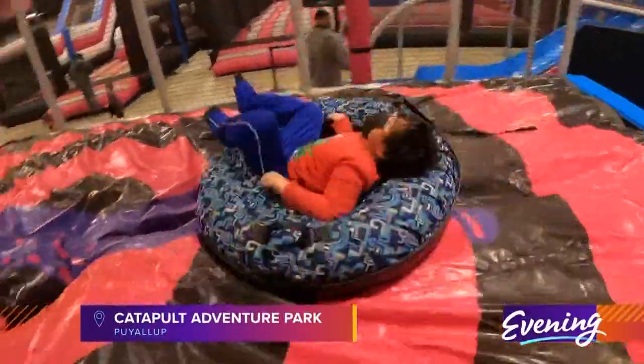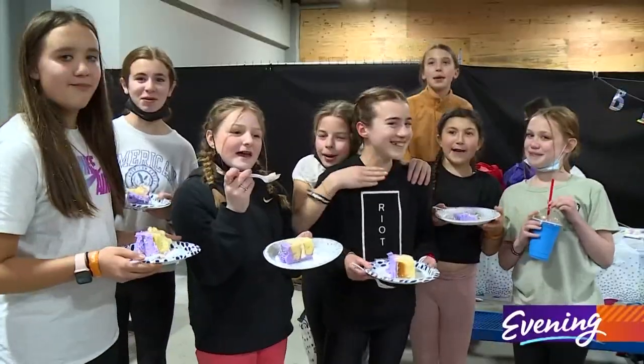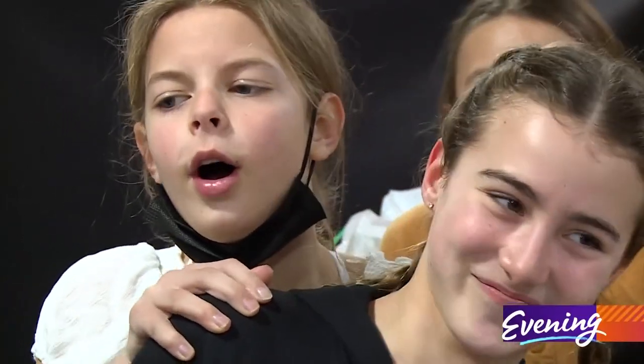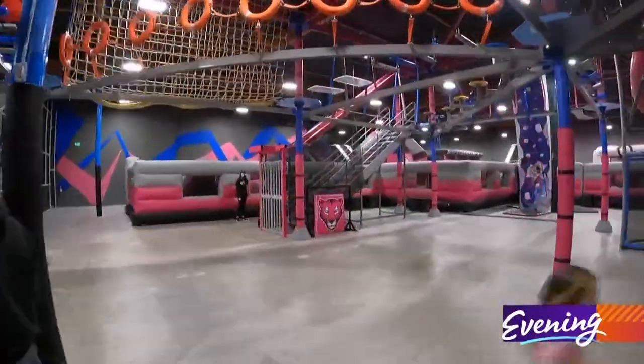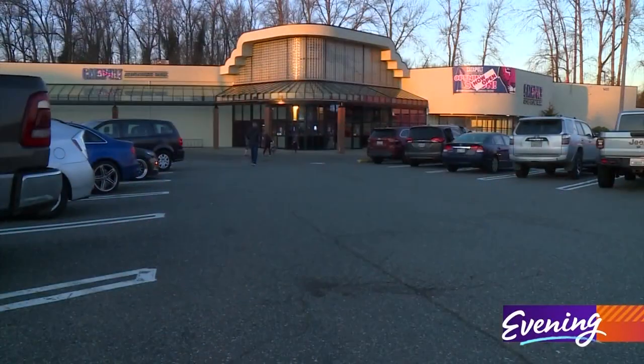They're sliding. They're climbing. They're leaping. They're even having birthday parties. This is Catapult Adventure Park, a 45,000 square foot mega attraction located inside the old Puyallup Piggly Wiggly.